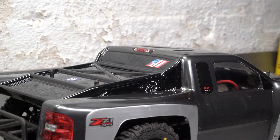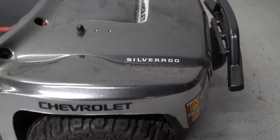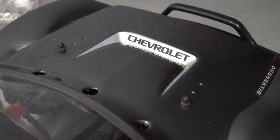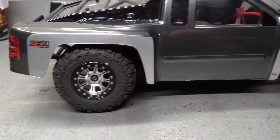The American flag in the back window, that came from a Cloudbuster kit. I got a bunch of Cloudbuster decals, so I thought I would have to throw at least one Cloudbuster part on this truck. I put the Silverado decal on the darker gray right there. The hood's inset a little bit. I painted that silver and put the Chevrolet decal on. So that's about it for decals.